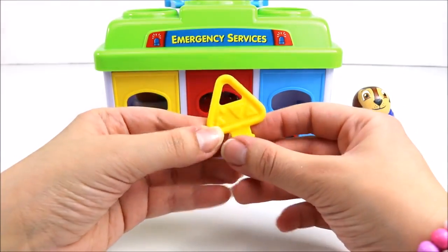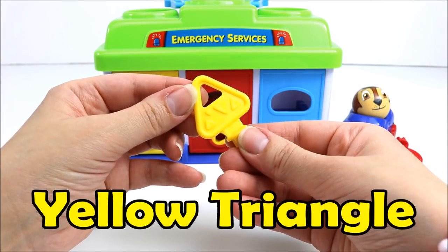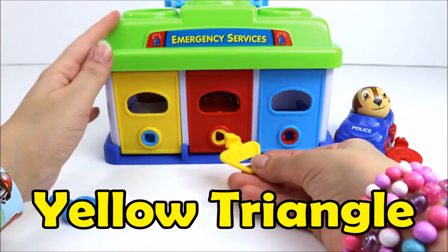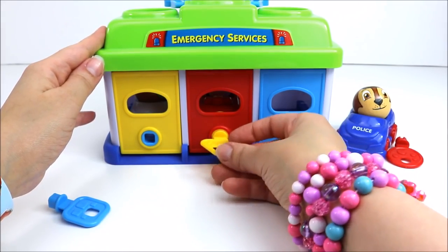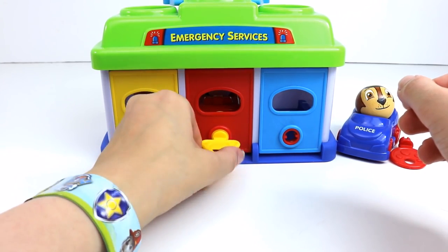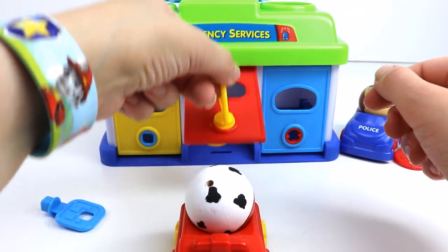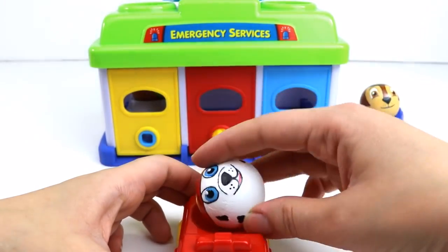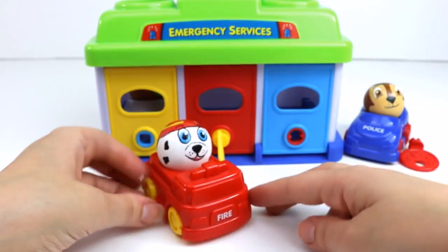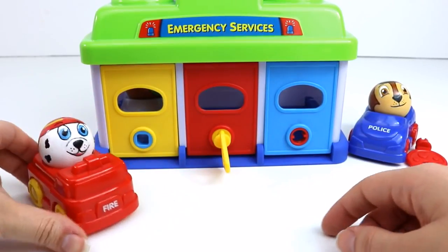What colour is this? Do you know? That's right, it's yellow. Yellow triangle. It's Marshall. Marshall is riding his fire engine.